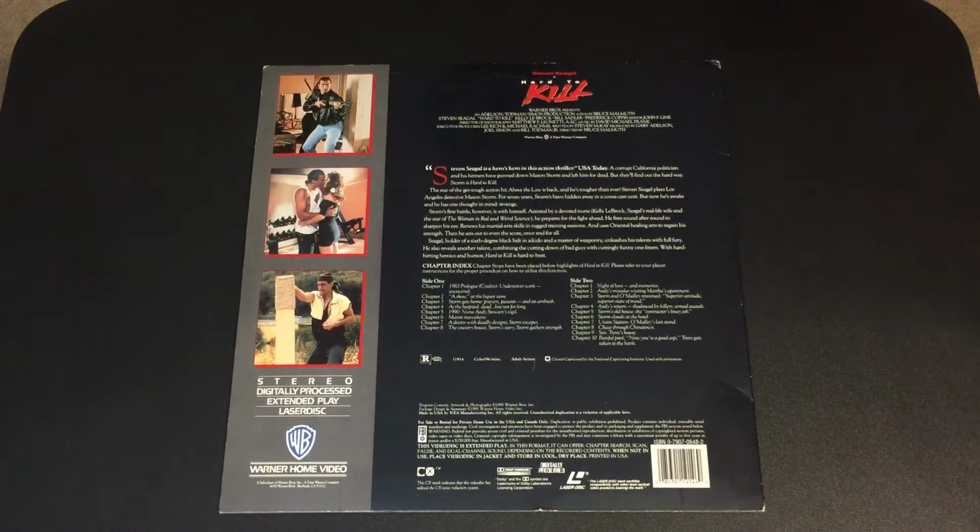And it does have a Dolby Surround track, but I think this one also doesn't have digital sound. I think it's just an analog Dolby track. Or I may be wrong, because as you can see, Warner Brothers does not indicate any of this stuff at this time. I do know this one is full screen, and I don't know, this might have digital sound. I can't remember for sure, but either way, it is surround encoded.